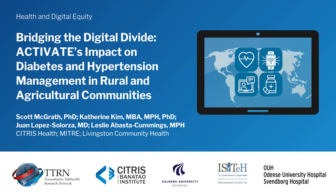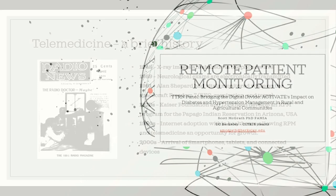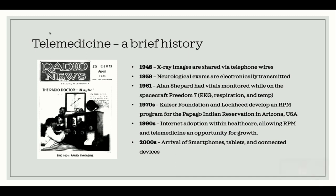Diving right into it with remote patient monitoring, I'm just going to do a brief telemedicine history. We already got some good content on that. But the main point I'm bringing up here is that this concept has been around for a long time. It might be a little hard to see in this image, but it's talking about the radio doctor, and this is back in 1924. So this has caught the imagination of people for a long time.